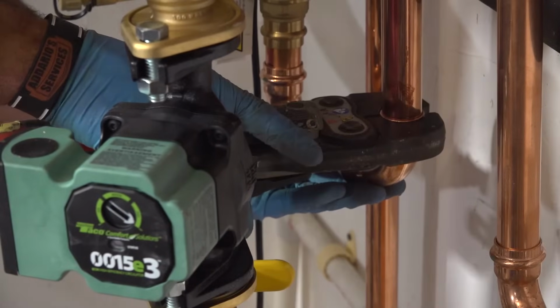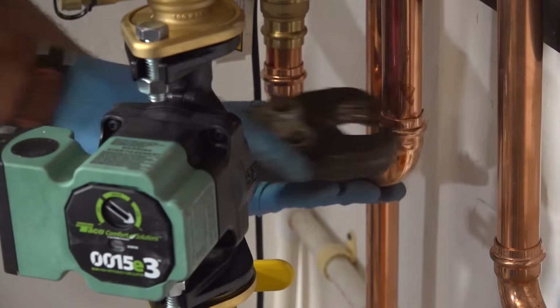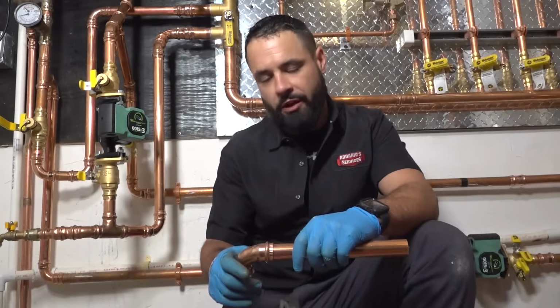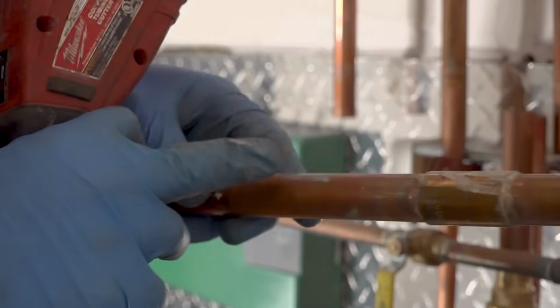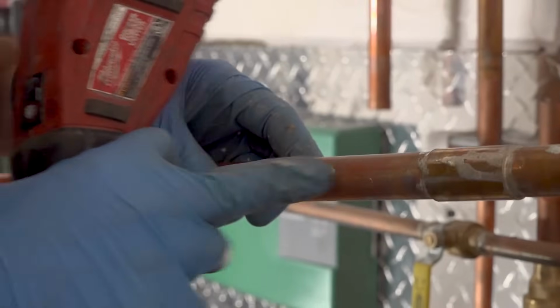So we use cutting edge technology in copper and gas black steel connections here with the ProPress system. It eliminates the need for open flame and solder, and also flux, which could leave some corrosion. That's flux. From when they were doing this joint, they just got some flux on the pipe and never wiped it off, and that's what happens. And that'll eventually turn into a pinhole someday.